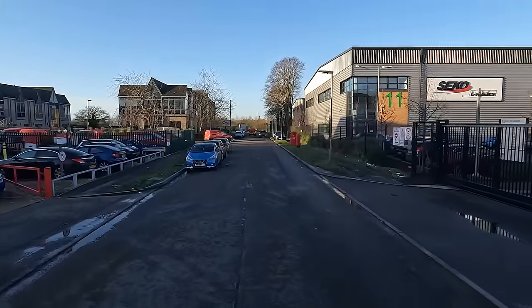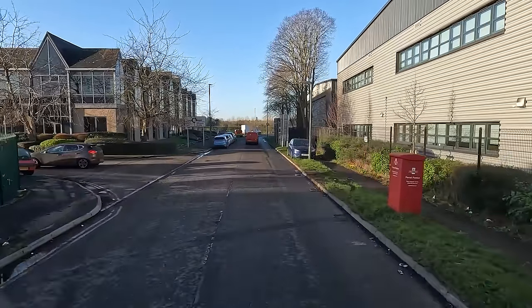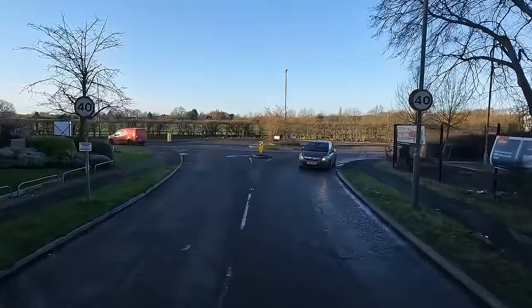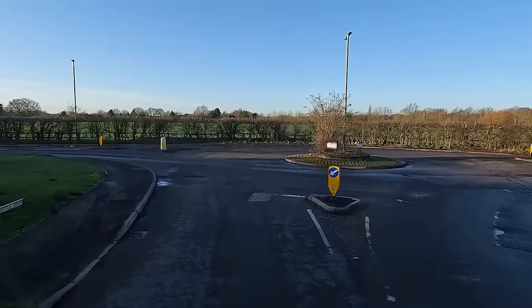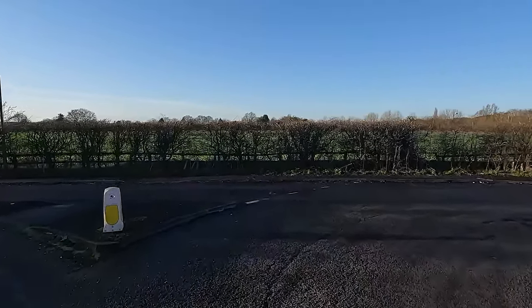So, yeah, oh, no, this ain't right. Satnav is saying go left. I don't think you're allowed to go left. I think there's a weight limit. Yeah, there's a width limit. We can't go left. So we'll have to go this way and go an alternative route.